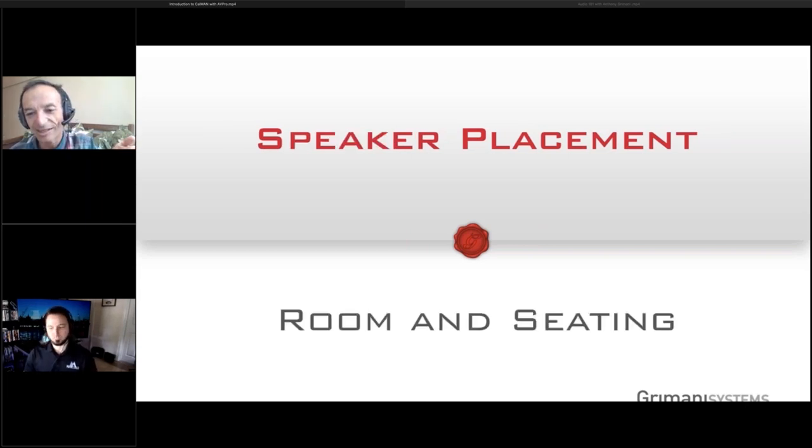Okay, so speaker placement. I'm going to have to go over this really quickly. The placement of speakers is 2 hours of conversation. I'm just going to say that ideally, the front speakers should be behind an acoustically transparent screen. The side speakers, that used to be called the surrounds, I call them side speakers, should be generally to the side of your seating position, maybe slightly behind. And the back speakers should be behind you, not too far apart from each other. And the top speaker should be over there.